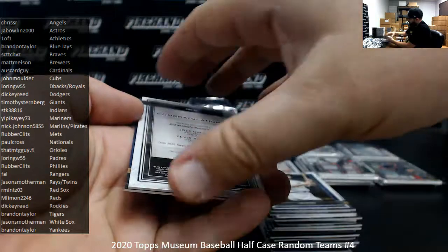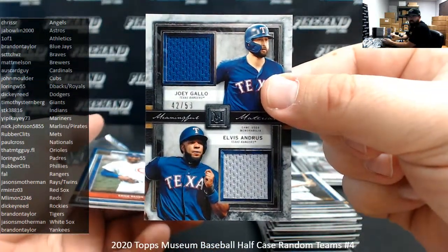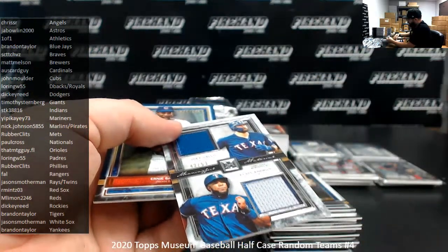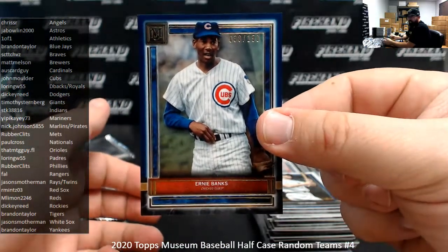Joey Gallo and Elvis Andrus for the Rangers. Got a dual relic to 50. Rangers going to Frank. 42 of 50. Ernie Banks, blue to 150 for the Cubs, going to John Mulder.